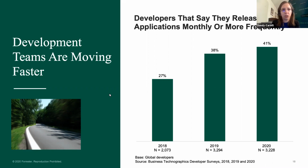And one of the things that we're going to talk about is what's evolved over the last few months, where even organizations that were more brick and mortar suddenly had to pivot very quickly to more of a digital experience and turn around new applications quickly in order to serve their customers.